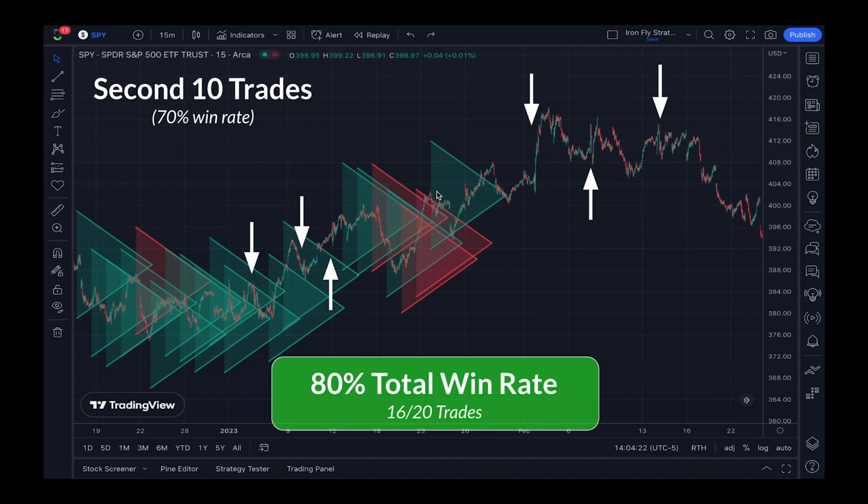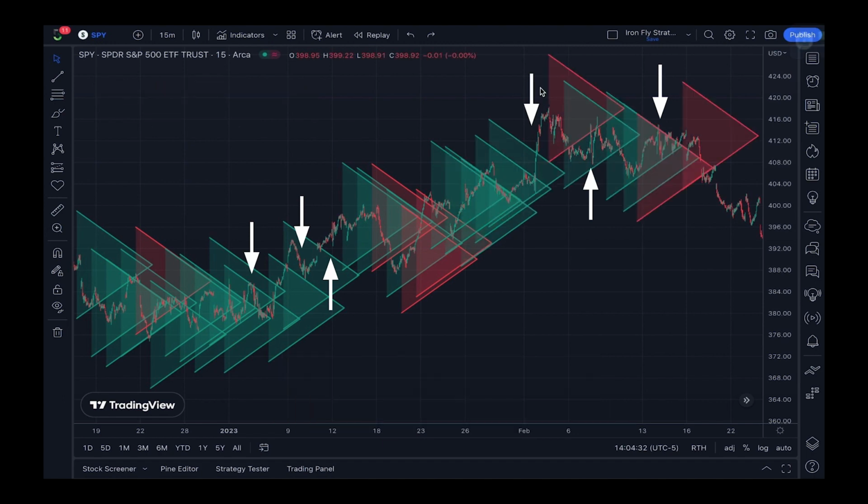Okay, here are my final 10 trades right here. Again, there's a gap here because I wanted to avoid this one right here, this binary event. And you can see, I'm glad I did because it was a really big move up. Even though I entered after, I was still at a loss for this particular iron fly. So of these 10 trades, again, a 70% win rate. So that brings the total to a 76.7% win rate for this iron fly strategy. 23 out of 30 trades were winners.